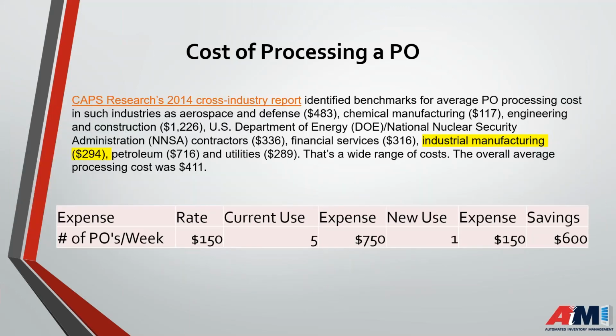All those steps really create cost. Every single step has its own individual cost. Now I'm going to run through some of the costs that we look at when we're looking for cost savings. Number one is PO cost. What does it cost you to create a purchase order? This is right from CAP's research for industrial manufacturing. They're saying it costs $294. In my opinion, I still think that's a little high, but I use the conservative rate of $150. If you use the $150 rate and there are 5 POs in a week, that's $750 before you even purchased anything. So that's your expense before the items come in.